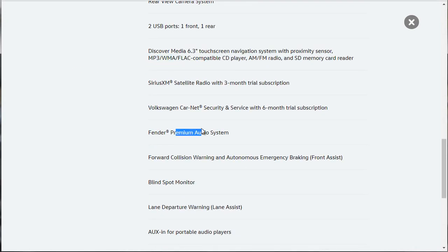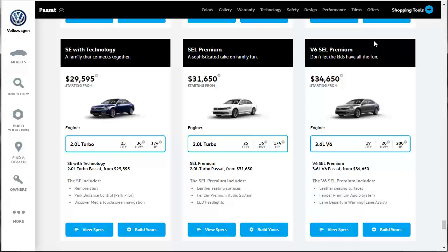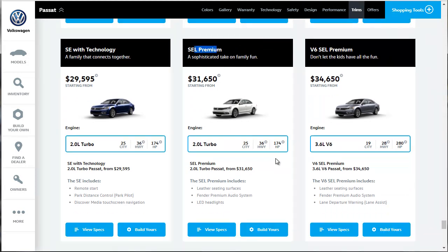It's got the audio system, right? You've got the rear traffic alert. Great car. That's a lot of car for $30,000, right? We already went over the colors and all that. We know. Well, that's for $32,000 because that was the SEL Premium. Nice car. Now, the SEL Premium with the V6 takes you to $35,000, right?